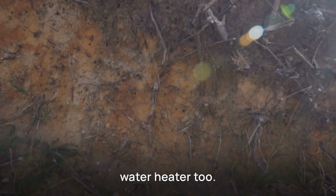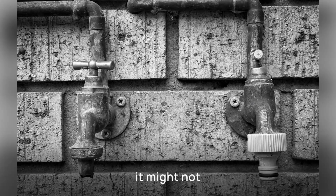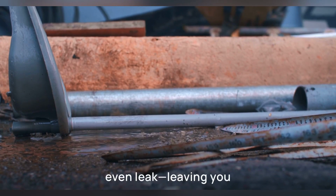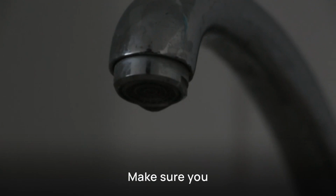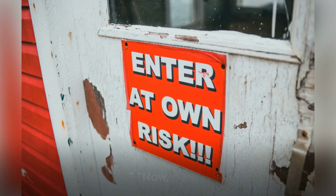And check the water heater too. If it's old, it might not heat up well, and it could even leak, leaving you with no hot water and a big mess to clean up. Make sure you know the condition of that plumbing system before you get in too deep.